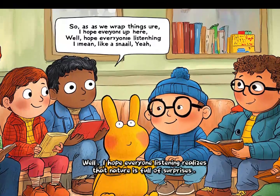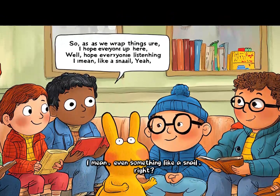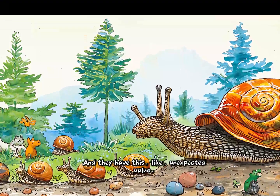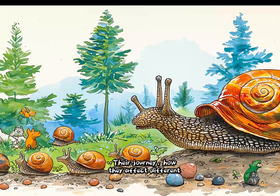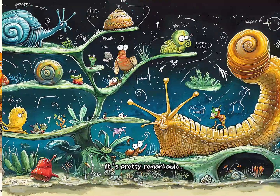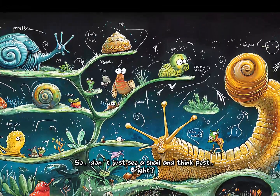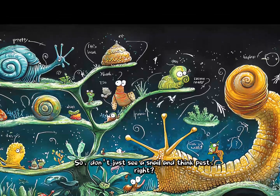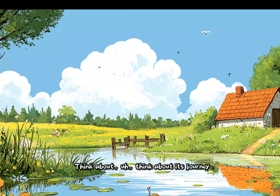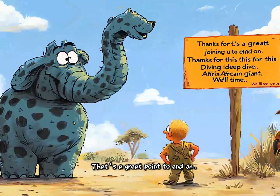Hmm. Well, I hope everyone listening realizes that nature is full of surprises. I mean, even something like a snail can be so adaptable, so resilient. It's true. And they have this unexpected value. Their journey, how they affect different ecosystems, and now food and beauty products is pretty remarkable. Yeah, it shows how interconnected everything really is. It does. So don't just see a snail and think pest, right? Exactly. There's more to it than that. Think about its journey, how it fits into the bigger picture. Absolutely. That's a great point to end on.